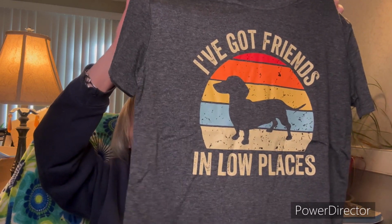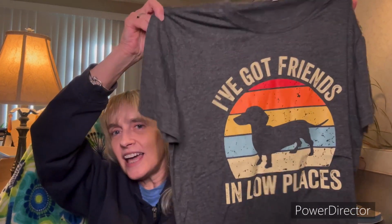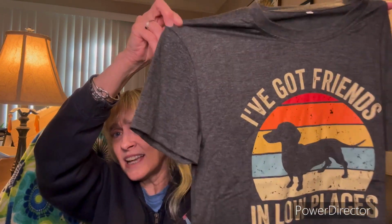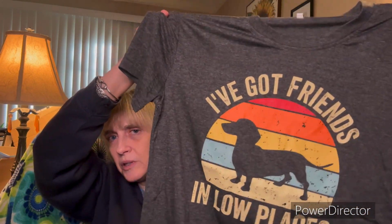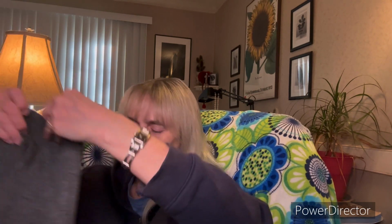Because she's not a Dachshund. And she's not a hairy Dachshund. She's a Yorkie. But I think this is so, so stinking cute. I love anything with a Dachshund or Yorkie. I just go nuts if I see it. So I had to get this t-shirt. It's not like I need more t-shirts because I got a million of them. But, yeah, this one's cool. So, got that for myself.